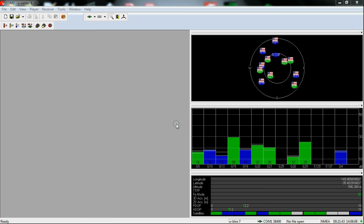So yeah, there's no doubt that it is radiating RF that affects the GPS antenna, but it doesn't knock it out completely from what I can see here. Anyway, not scientific, but that's good enough for me.